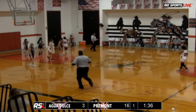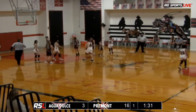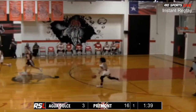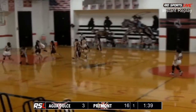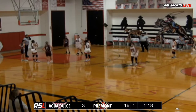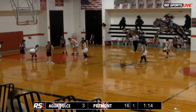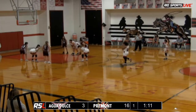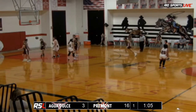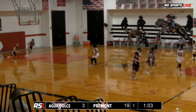And one basket will count off the fast break. Sub check in for the Lady Longhorns. Cantu here trying to get a three-point play. She does. 19-3 game.